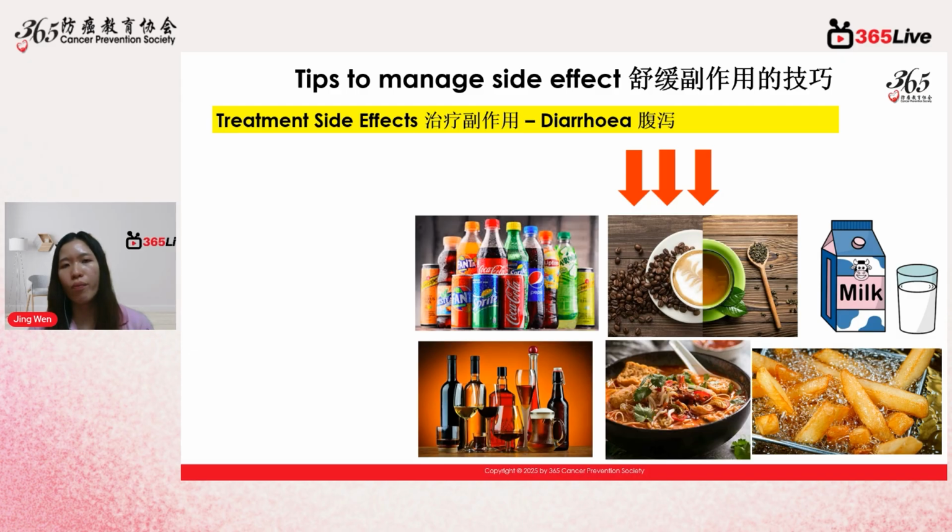In case any one of you has lactose intolerance, meaning you can't tolerate well the lactose found inside dairy products, for instance milk, yogurt, and so on, do take note that you may need to avoid dairy products as well. But if you don't have any issue with lactose, feel free to continue to take dairy products if you're sure that it won't worsen your diarrhea.